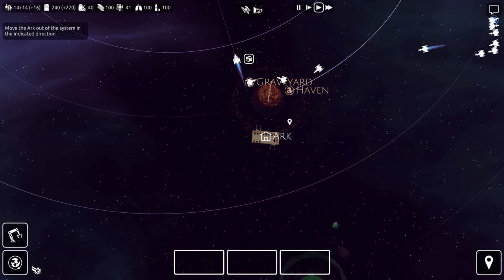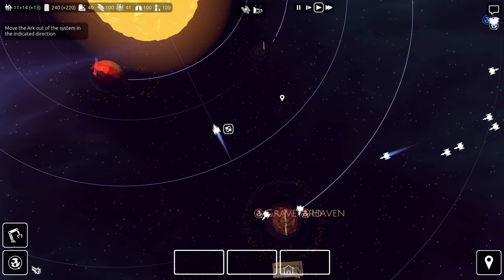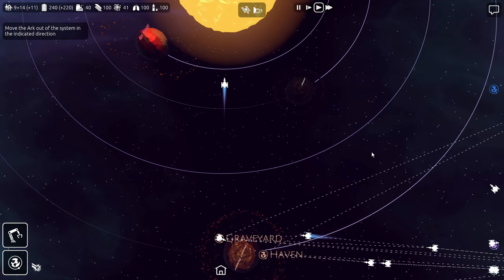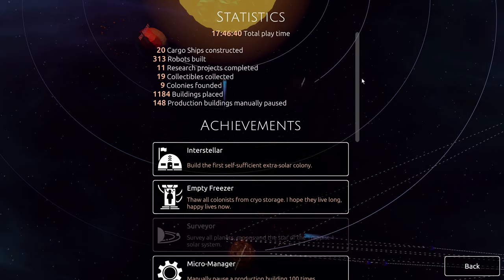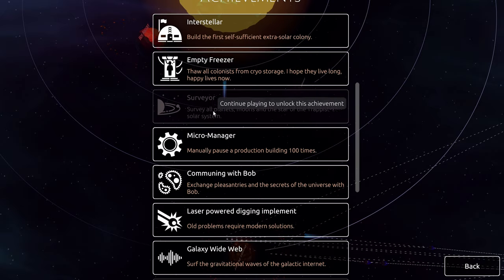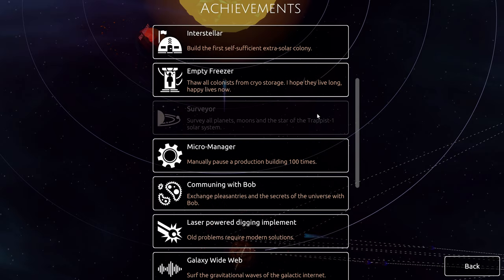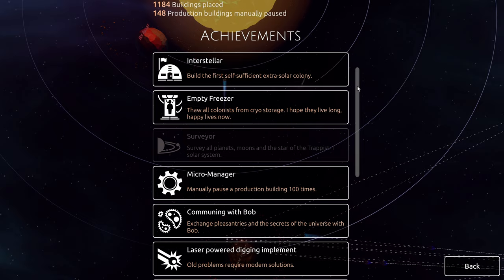Actually, before I continue on that, I noticed the achievements in the game on Steam. If you hit escape, pause it, and bring this up, you can see all the different achievements that are available. And "Survey all planets, moons, and the star of Trappist" is not done. So apparently I haven't surveyed everything, so I'm going to go look for that so I can get that achievement as we go. I'm not really an achievement hunter usually, but I feel like that's one I definitely should get.